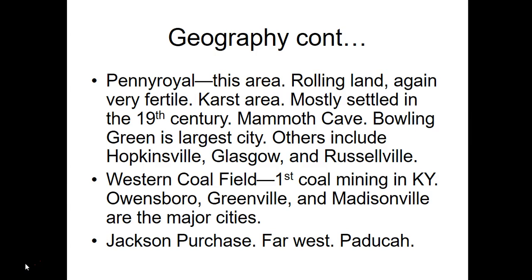The Western Kentucky Coalfield is the first area where coal mining took place. Owensboro is the largest city, followed by Greenville, Central City, Madisonville, and others.